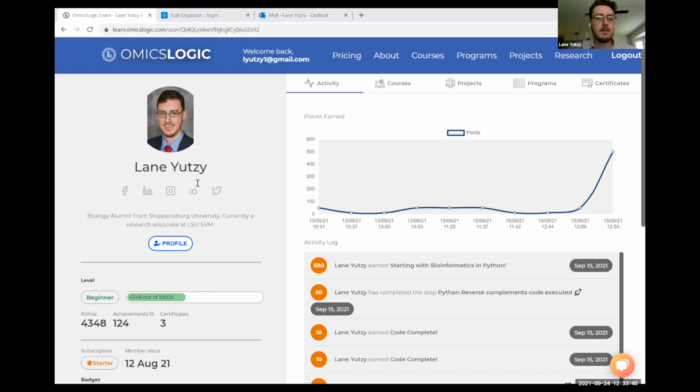And you'll notice right away, you'll have a subscription down here and a level. So as you complete different lessons and go through the program, this level will increase. So you get points for completing things. You can see here, I got 500 for completing, starting with Bioinformatics and Python. And your goal is eventually get to 10,000. The reason the goal is to get to 10,000 is once you get to 10,000, you'll unlock projects, which if you follow the program appropriately, you'll get 10,000 before you're required to start your project.